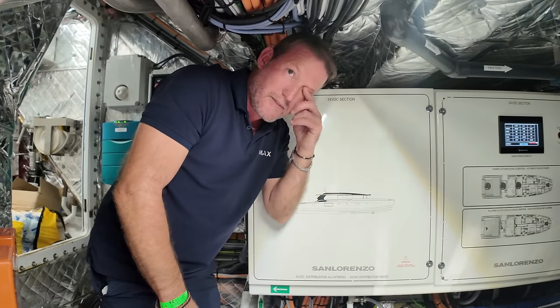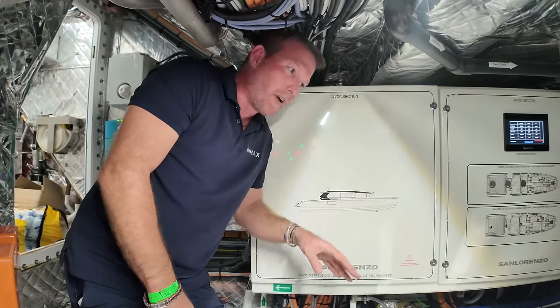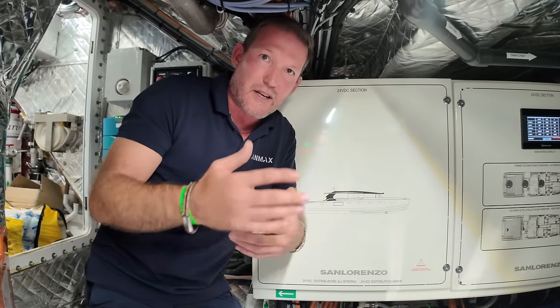And you don't have to add anything to the drinking water either? As a day boat, we actually rotate the tanks very quickly.